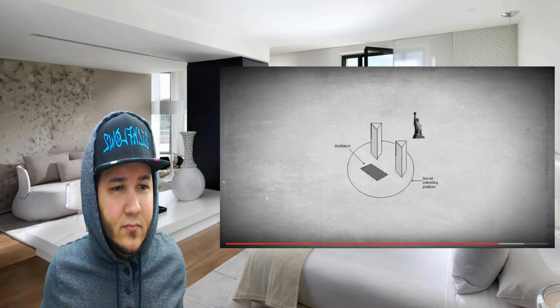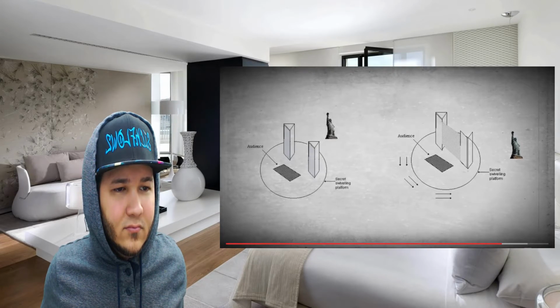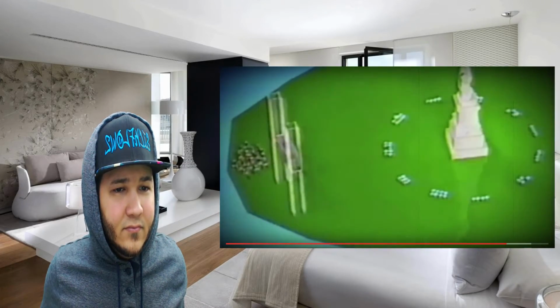As for the live audience, the platform upon which they sat simply rotated slowly to the right when the curtain was drawn, the sound of the machinery obscured by blaring music. When the empty space was revealed, the statue was just out of view, obscured behind the left-hand pillar.